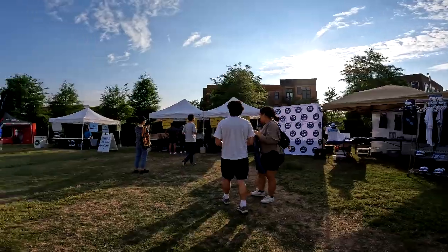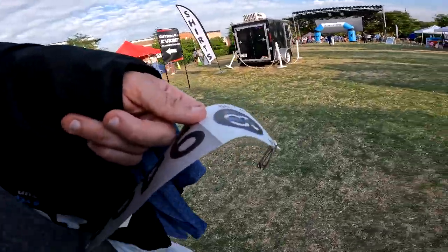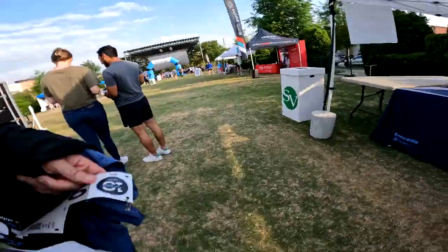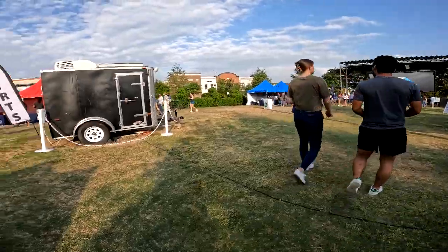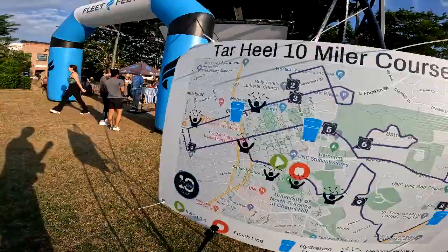You can see the collection here. You've got a photo backdrop. You've got some apparel places where you can pick up bandanas. I've got my shirts, my numbers right there. And then I went over to this table here and was able to get a free blue University of North Carolina Tar Heel bandana. So that was pretty cool. And overall, the expo itself was pretty painless. Easy in, easy out. Nice atmosphere.